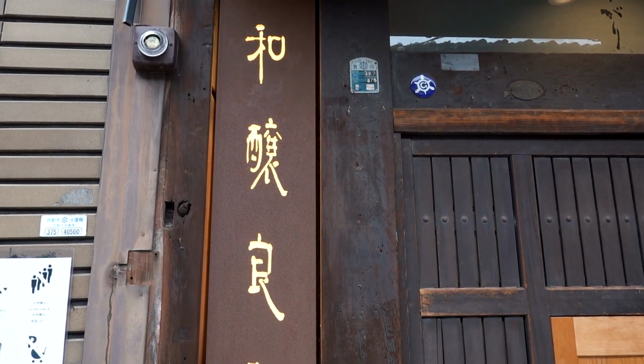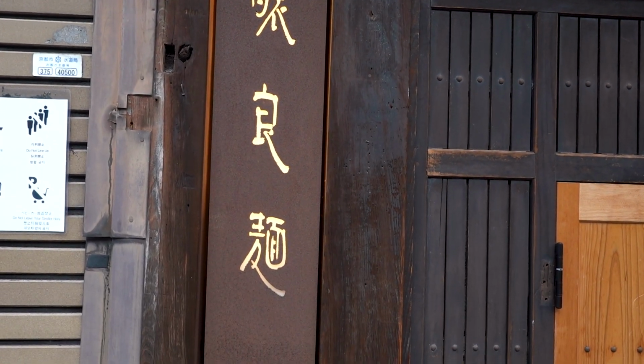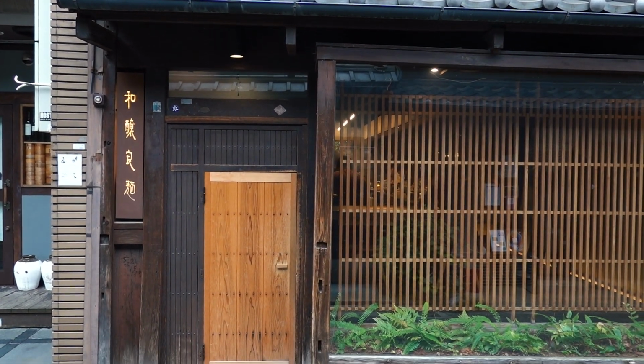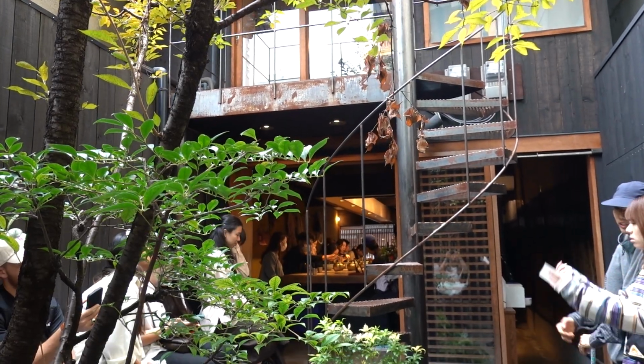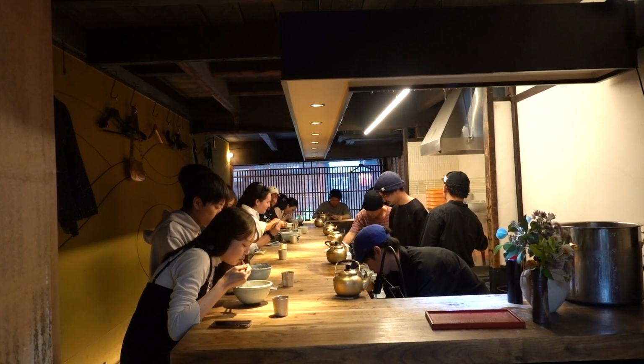For lunch, I went to Wajoryomen Sugari, which is a ramen slash tsukemen store. This is what the shop looks like, and you go through that little door to get into the place. You order in this tablet and you get a ticket, and then you wait in the courtyard. It was quite a busy spot, but it didn't take very long because people just eat and leave, so the line moves fairly quickly.